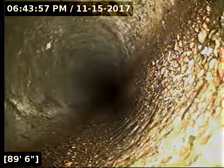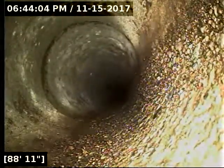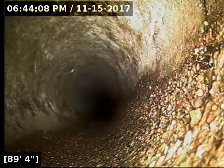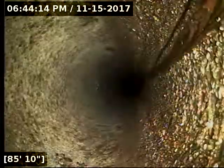Now, if you start getting root intrusions throughout the line like that, I would recommend, instead of doing spot repairs, to do a liner on it and line the whole section of concrete here just to seal off what roots have come through and then any more that may come through after that in the future. Again, it's hard to gauge if that will happen or not, but it's very possible.